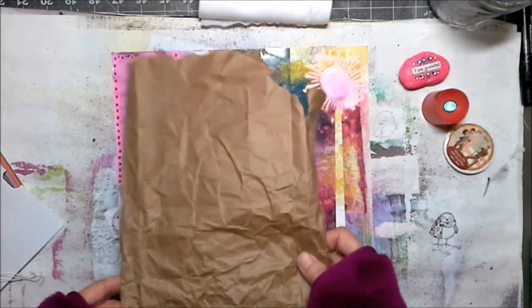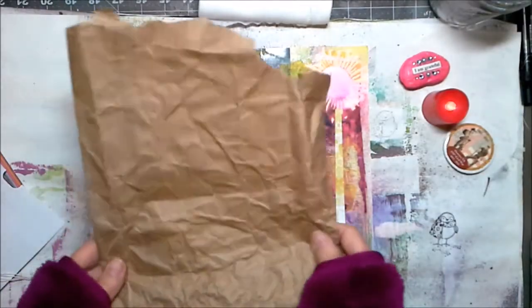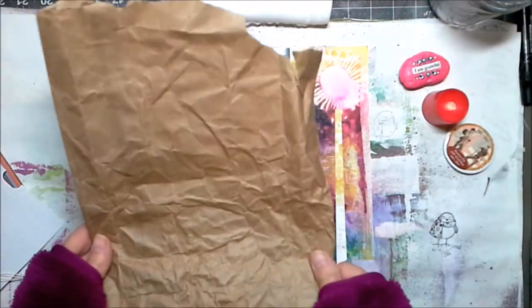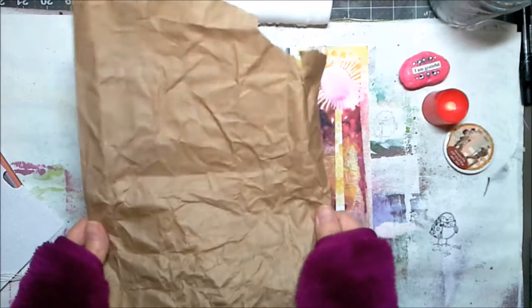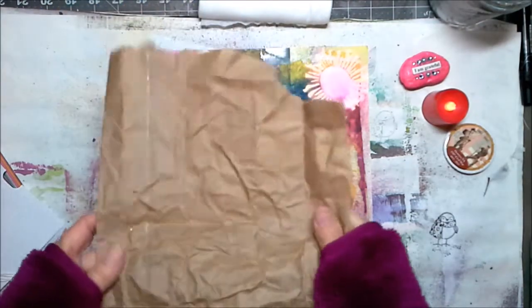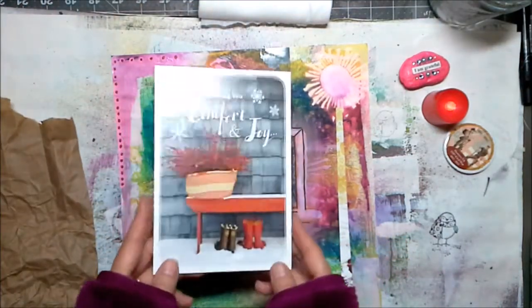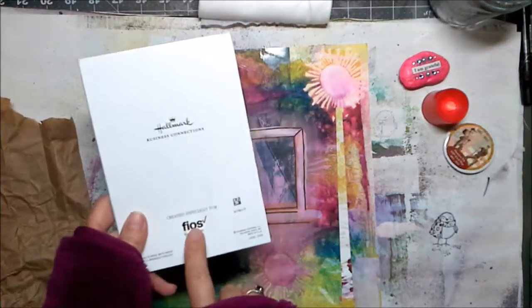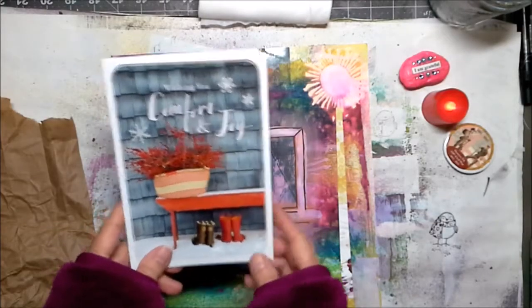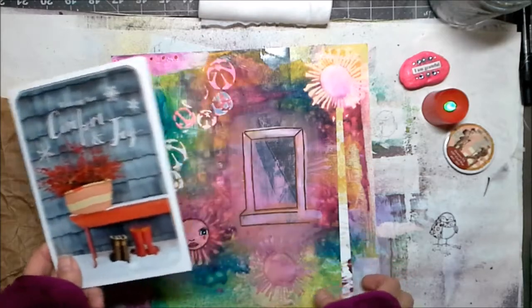The inside of a bag of sugar always has that paper bag in there, kind of a lunch bag size. So I thought that would be maybe nice for the cover of a journal. I still have this card that I got in the mail, so I think today what I'm going to do is alter this card.